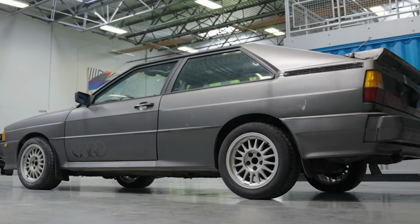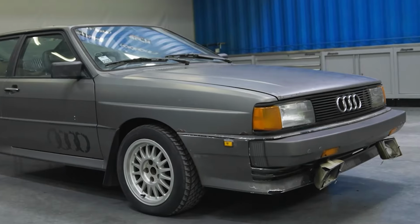Okay, well we are back for the second installment of Leah Build Stuff. Love building stuff. And specifically, her new daily driver, AKA project car, 85 Audi Ur-Quattro.